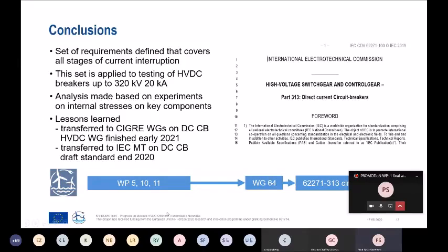So thank you very much, Rene, for this very good and very clear overview of both what you have been leading in promotion, and also how this has been very nicely brought already into standardization.